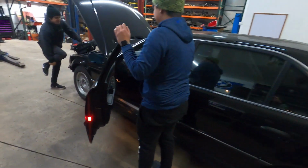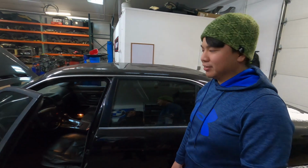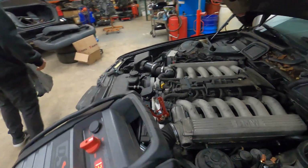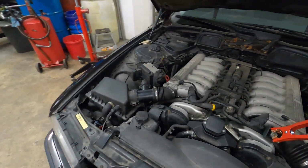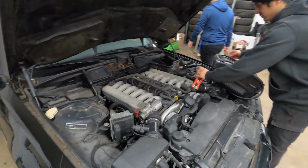Just charge it. What do we got here, Osen? 750 V12. Misfiring like a motherfucker. '97. Misfiring like a motherfucker. But we're gonna bring it back to life.